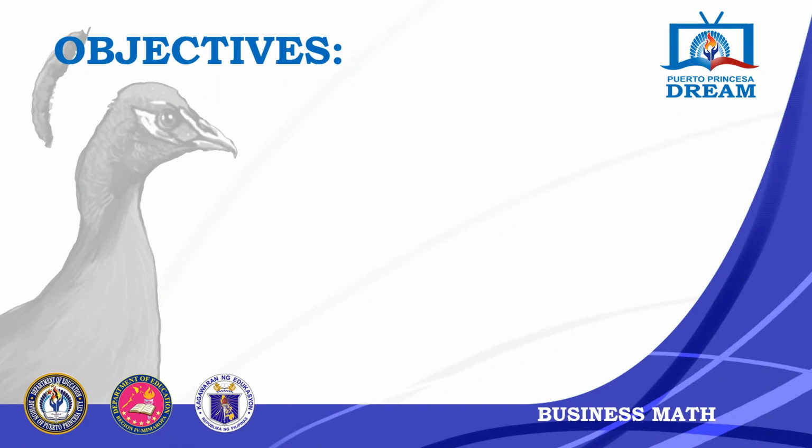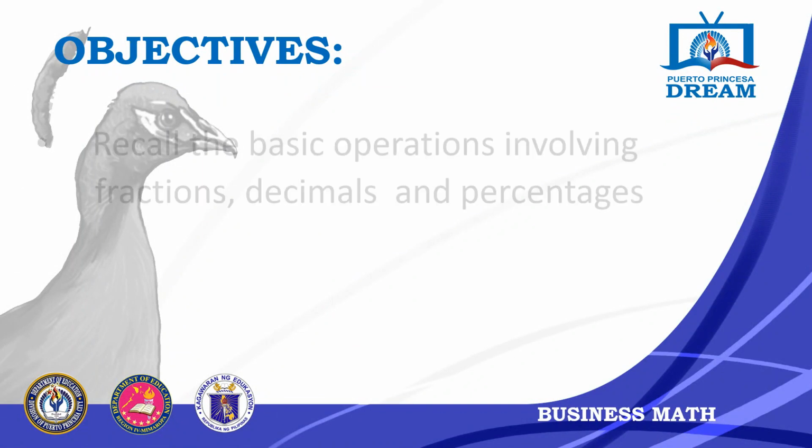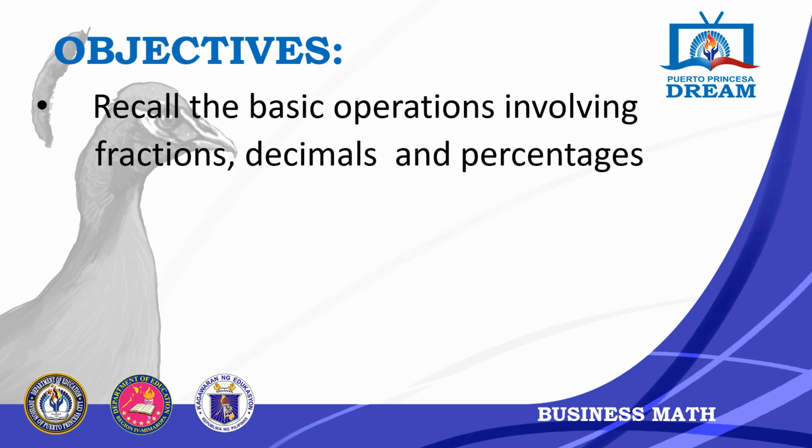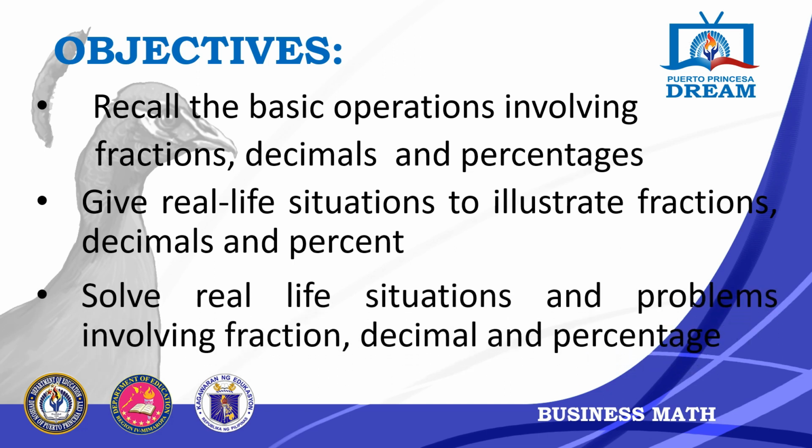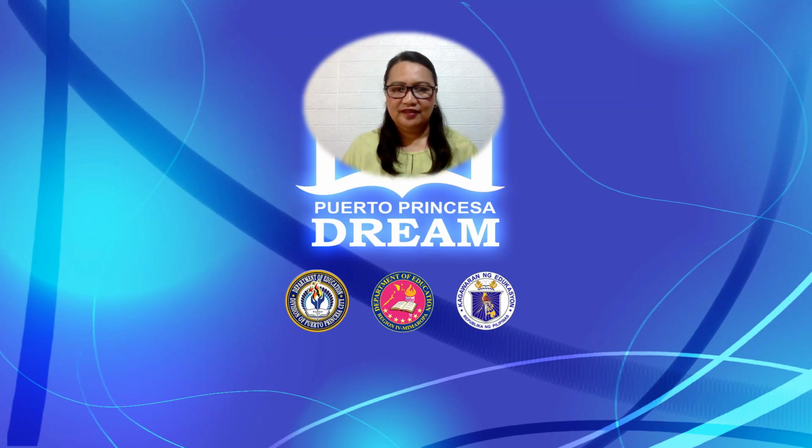In this lesson, we have the following objectives. Recall the basic operations involving fractions, decimals, and percentages. Give real-life situations to illustrate fractions, decimals, and percent. Solve real-life situations and problems involving fractions, decimals, and percentage. Let's formally start our journey.